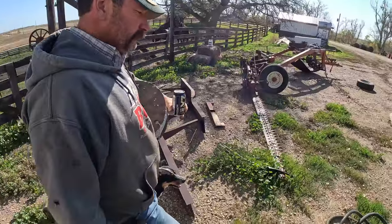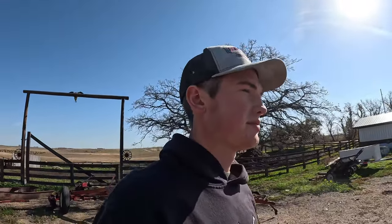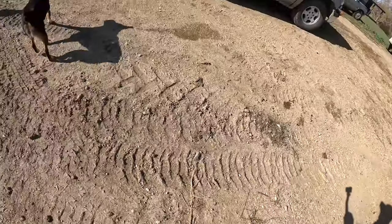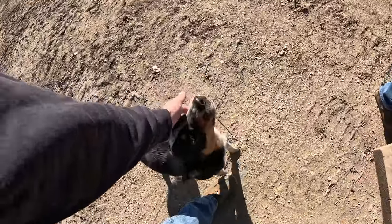We're going to be putting up a poly wire for taser-ing cows, redirecting them so they don't go one direction. That looks good. Nice. Needs air. Sup, Sparky? How are you doing?